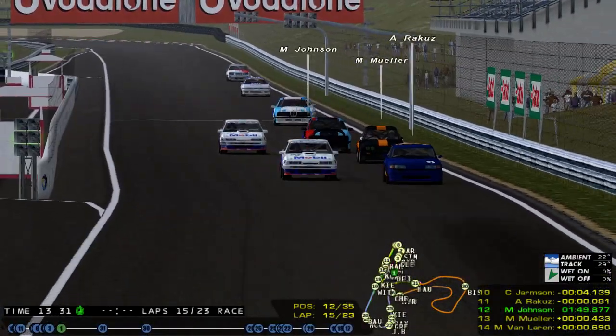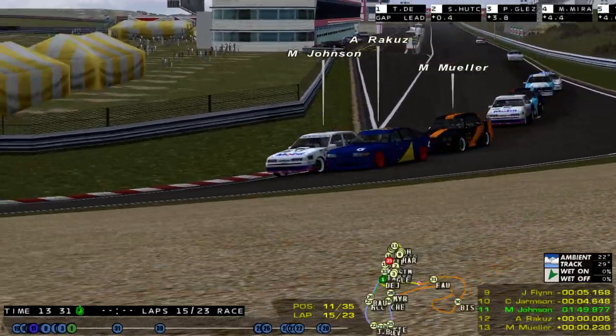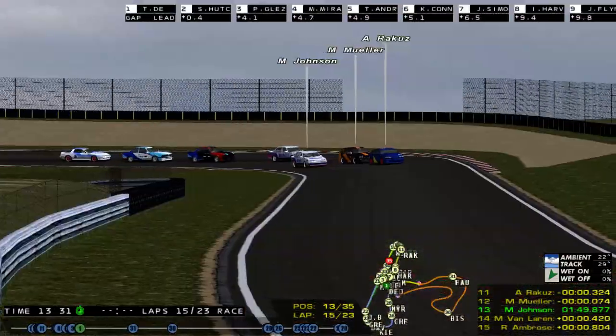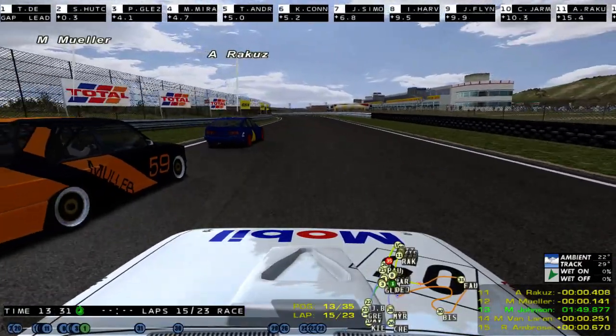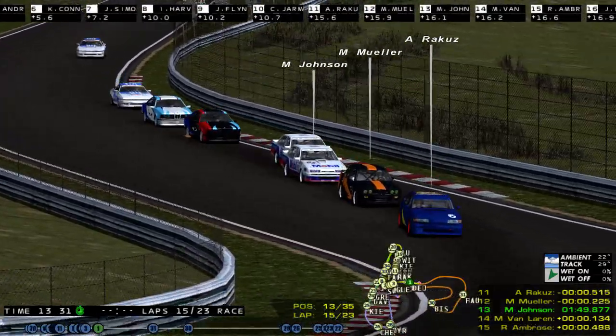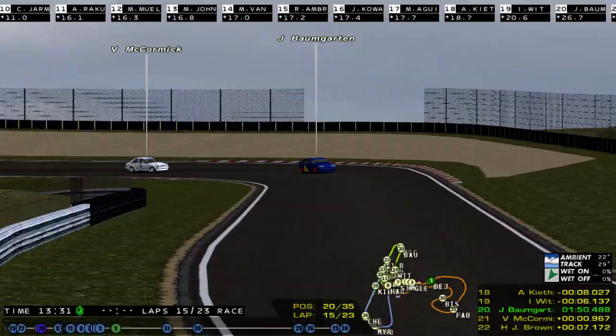As though we have a move from Johnson onto Rakus, he's going to come back. Van Laren also defending from Ambrose, and Johnson gets mugged by 2 cars. That's not what you want to do, mate. And his teammate might actually overtake him as well. No. The pack is closing up now. Kowalski and Aguirre are back in this battle.